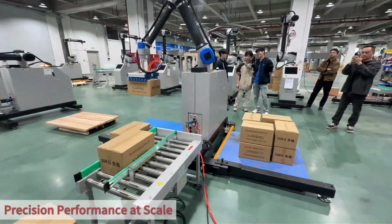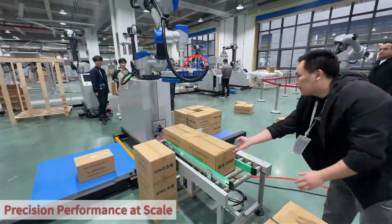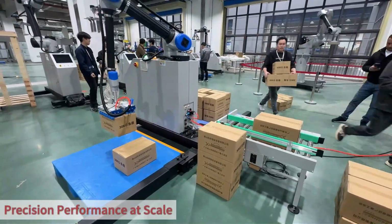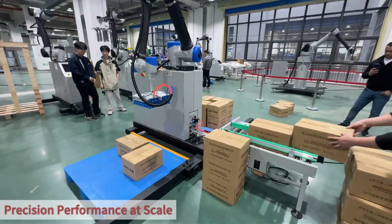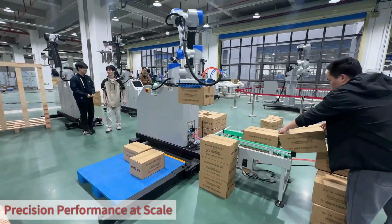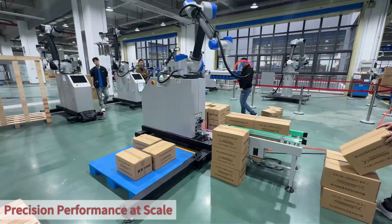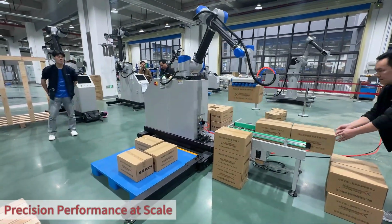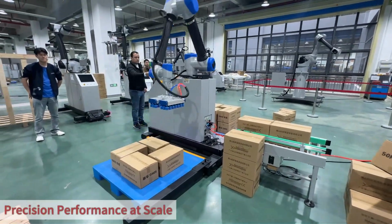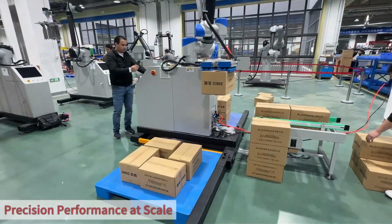The PM-CP20 features a generous 1,680 mm working arm span and is optimized for products weighing up to 20 kilograms including the gripper. It can stack about 10 cartons per minute with a maximum stacking height of 2,450 millimeters, with a repeat positioning accuracy of plus or minus 0.05 millimeters. It ensures every pallet is perfectly aligned, improving stability during transport.